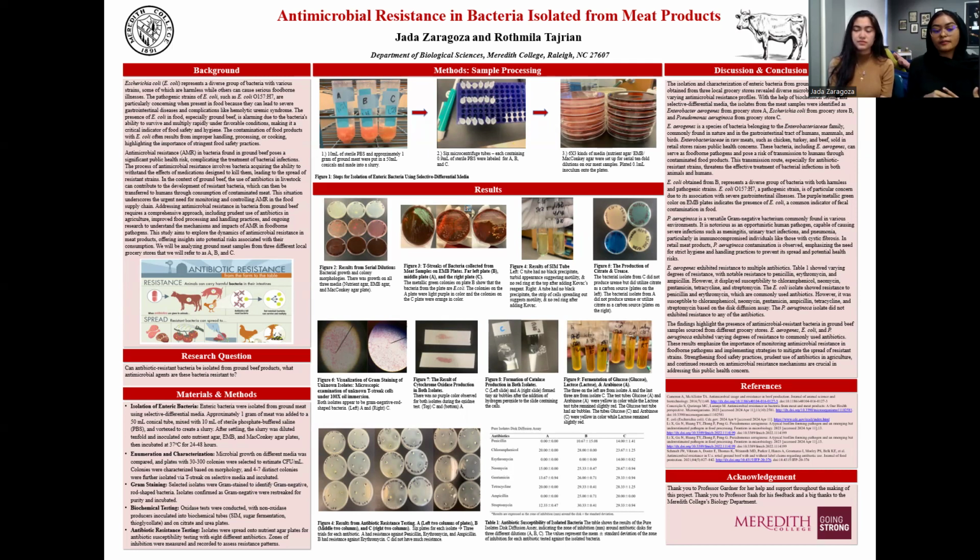So our research question is, can antibiotic resistant bacteria be isolated from ground beef products? What antimicrobial agents are these bacteria resistant to? And within this research, a couple of our materials and methods: we did serial dilutions, we plated and cultured our bacteria, we did T streaking, biochemical testing, gram staining, and along with that, we also did antibiotic resistance testing as well.